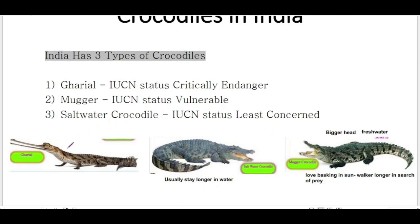So these are images of the Gharial. This is the saltwater crocodile, and this is the Magar crocodile. They have some physical differences. By looking at them you can identify which is the Gharial, which is the saltwater, and which is the Magar crocodile.